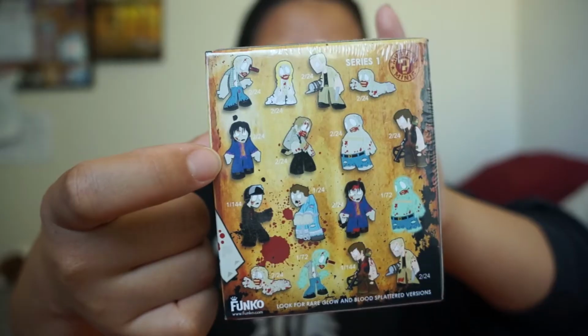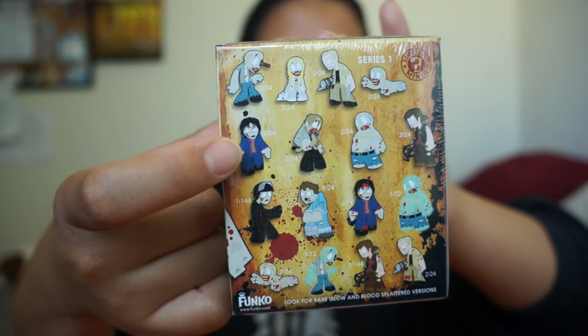And lastly is a vinyl figurine, and it's from The Walking Dead. And my husband got, yep, this one right here. I don't know who this is. I didn't follow The Walking Dead. I mean, I have yet to watch that series, but he got this one. I don't know what I got, so I'm gonna go ahead and open this up and see what I got inside.